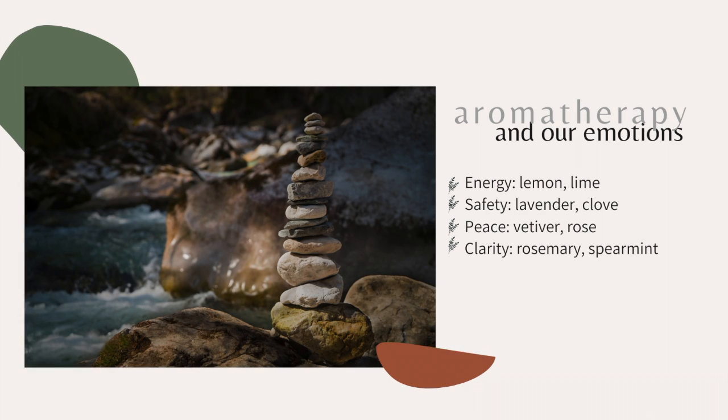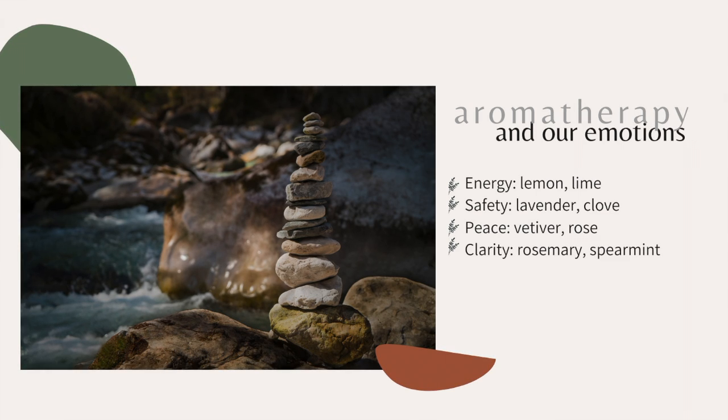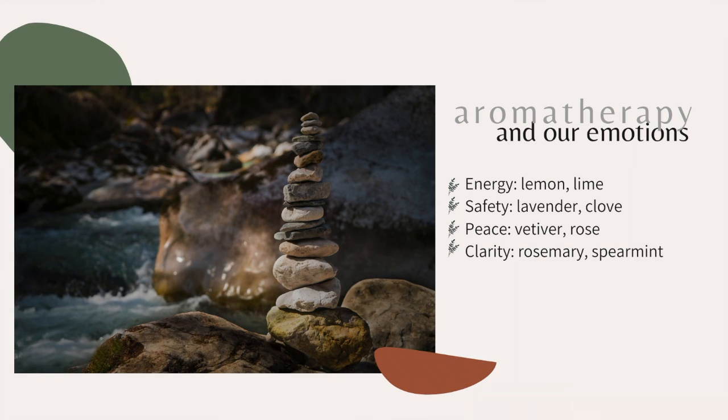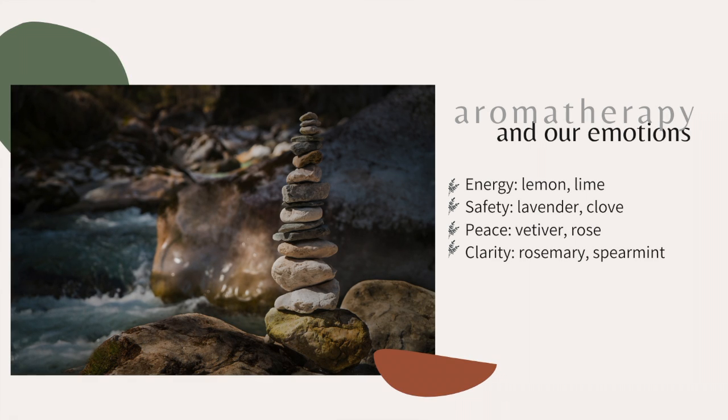There are oils that can generate clarity. Peppermint is one. Rosemary, spearmint. It is kind of a wake up to the senses whenever that sharp smell is used. So these scents are used in a lot of blends that really prioritize focus.